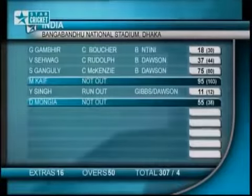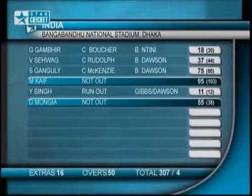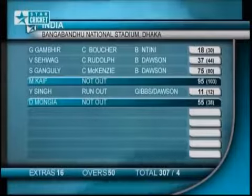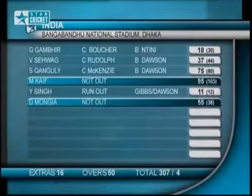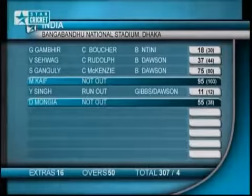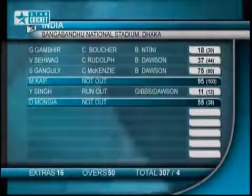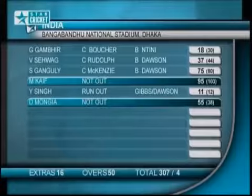This was a powerhouse display from the Indians. Started off with Sehwag making 37. Then Ganguly 75. He really was committed today, Sourav Ganguly. And Yuvraj 11. But Kaif with 95 from 103 balls, I thought was absolutely wonderful. But Dinesh Mongia was the one who was a revelation. 55 from 38 balls. They really savaged the bowling towards the end. That partnership was very pleasing to watch.